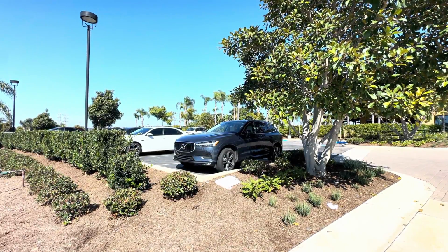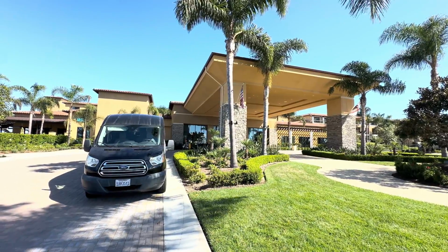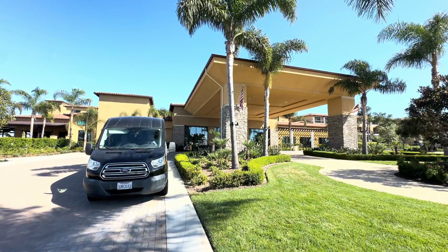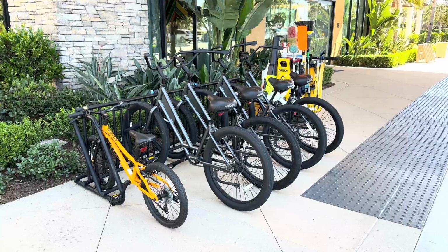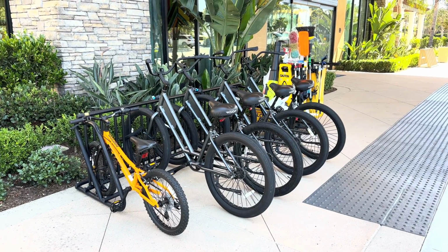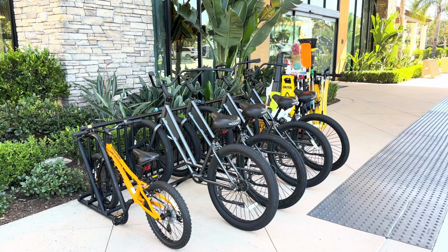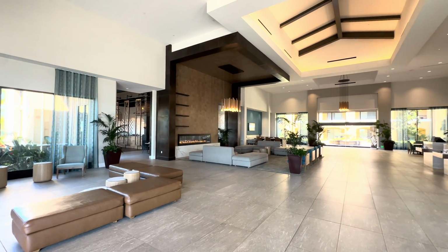So we did park at the resort. It was a very steep $35 a night for parking plus the resort fee, which is just absolutely awful. I will say overall, even though we booked on points, this resort was very expensive once we were on property. They did include bike rentals as part of the resort fee, but that was really the only useful thing I think I could identify besides a free gelato for our one night stay.